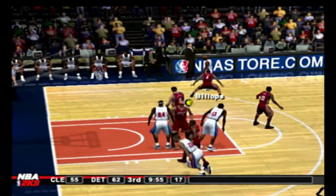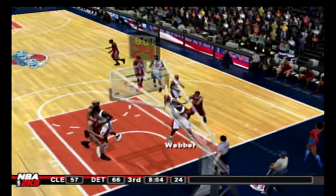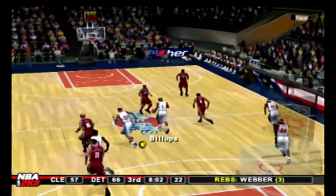The Cavaliers bring it up. About 8.5 minutes left in the third. Dishes it down low. He's doubled up. Passes to Gooden. Passes it to Snow. Ilgauskas sacks down. 6 seconds to shoot. Pass to Snow. The tough shot bounces off the left rim and out.